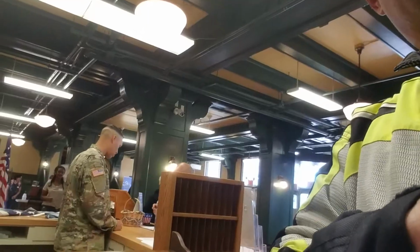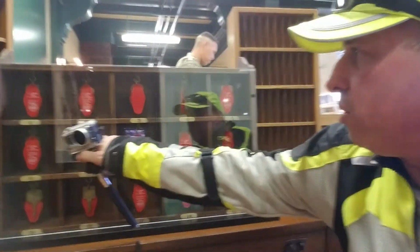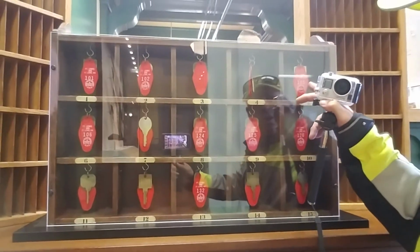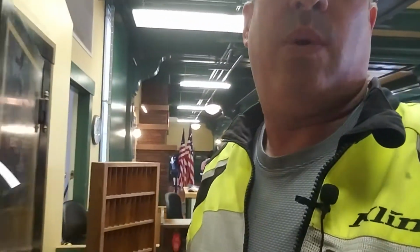Looks like a pretty big group of kids came in, so let's move around. Here's some old hotel keys. I'm not sure at what point these keys were being used for a hotel, but what this would say to me is that when they relinquished it, the Army continued using it as a hotel for lodging.